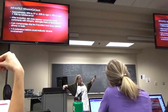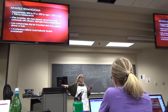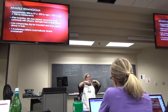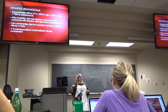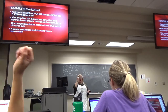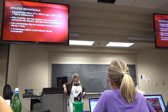When it resolves, it oftentimes will leave a little bit of an atrophic area, looks like a kind of scar, but usually it's not very noticeable at all. Now, if you have them that are deeper or very, very large, sometimes as that resolves, there'll be a lot of redundant skin, excess skin, that can then be cut out. Now, sometimes they will involve areas that are important, such as the eye, the nose, the mouth, the anus, daily functioning, and that's when you want to consider treating these.